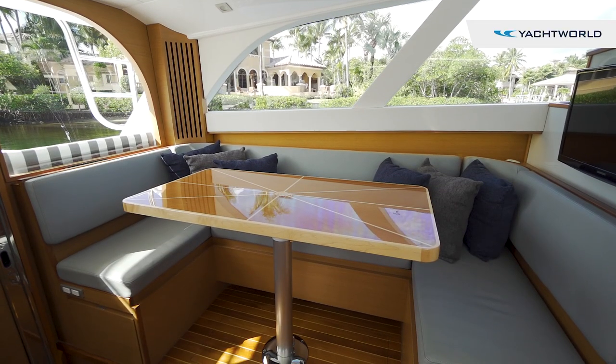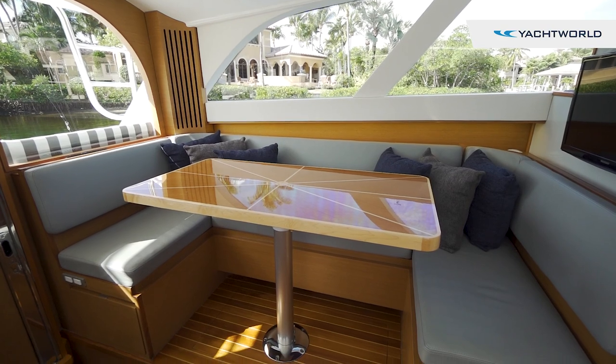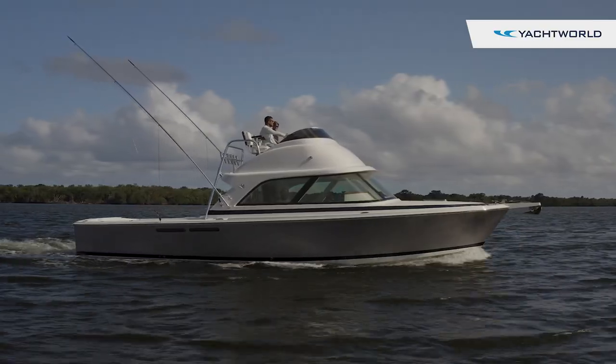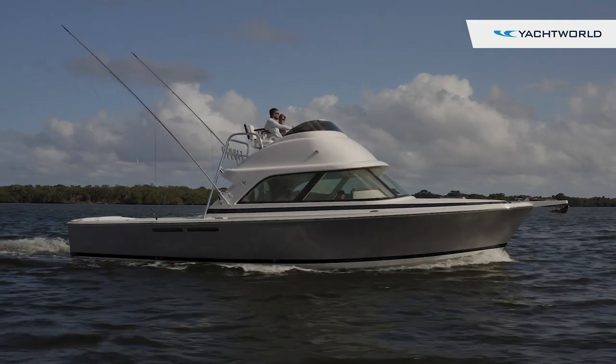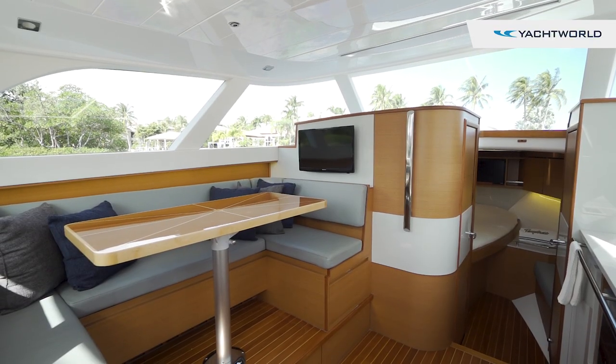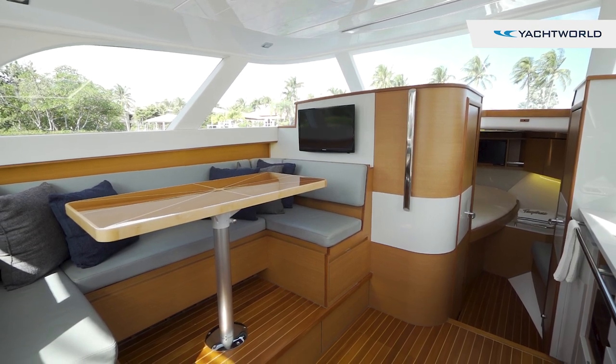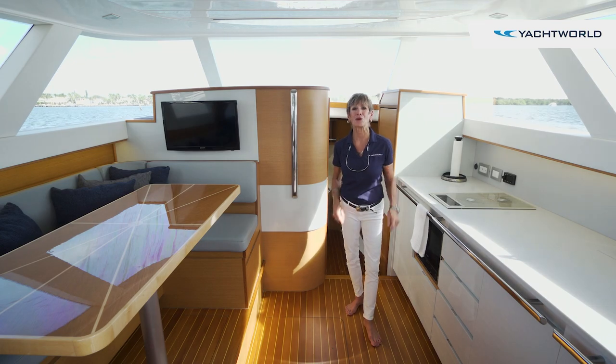This dining table can also retract with an extra cushion, become an additional berth. So this could be a really comfortable weekend boat if you wanted to make that, or a very easy day boat with all the electronics and all the comforts that you need. We'll see that there are some other changes made up in the Flybridge, and we'll go there next.